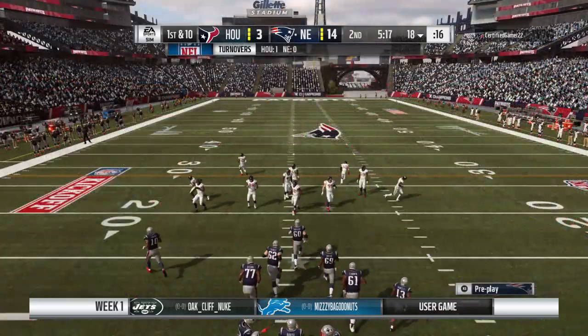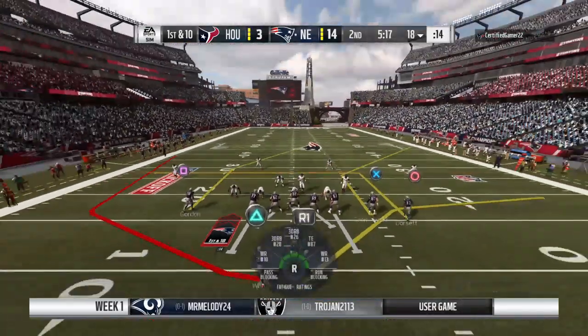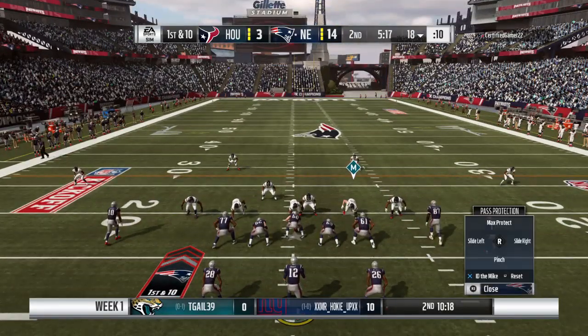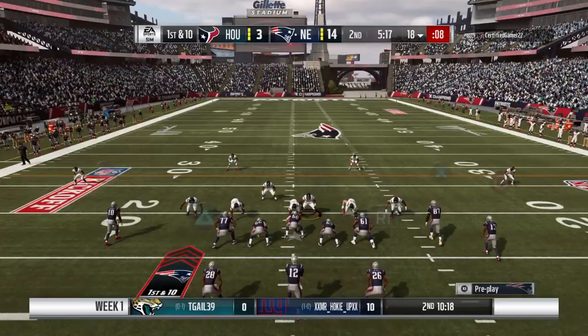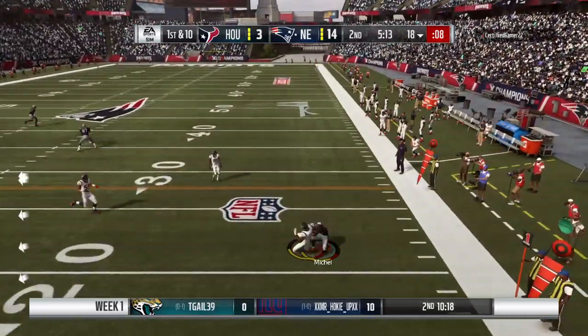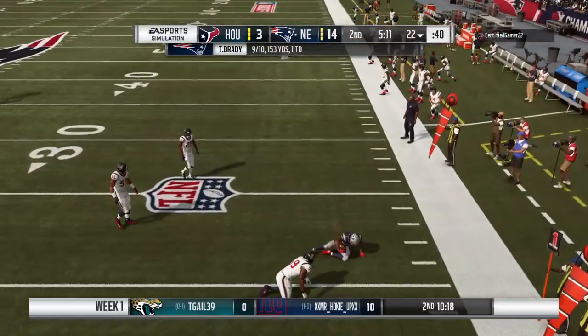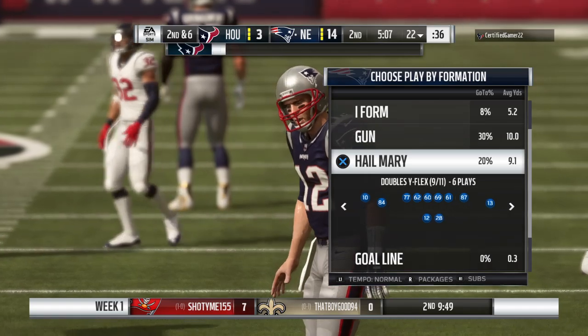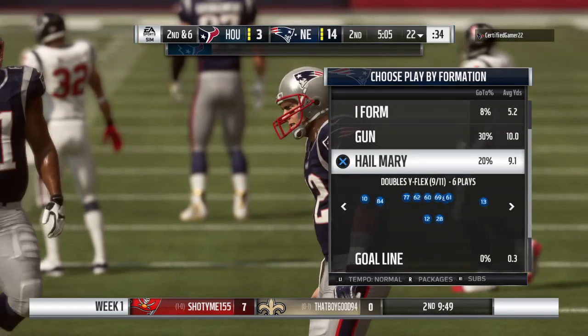So Brady and the Pats take over 1st and 10 at their own 18. So after the INT, it's Brady. He'll check this one down to Michel, and they'll bring him down up at about the 22-yard line. A gain of 4 on the play, and that'll make it 2nd down.